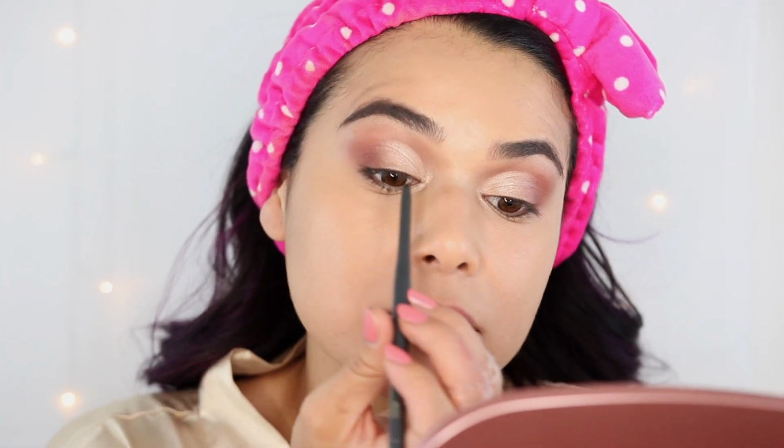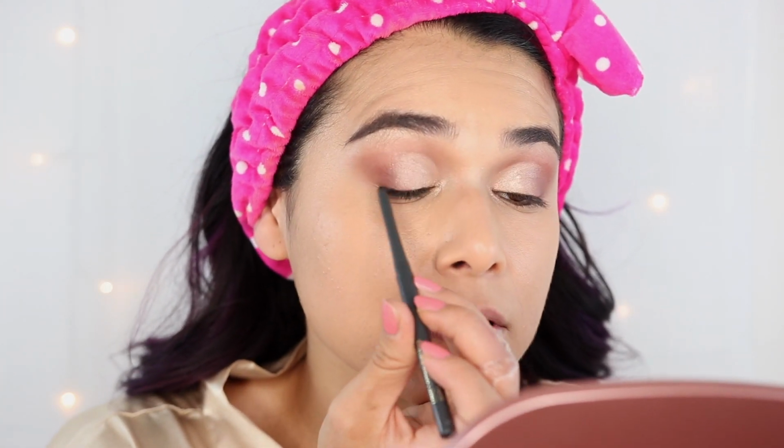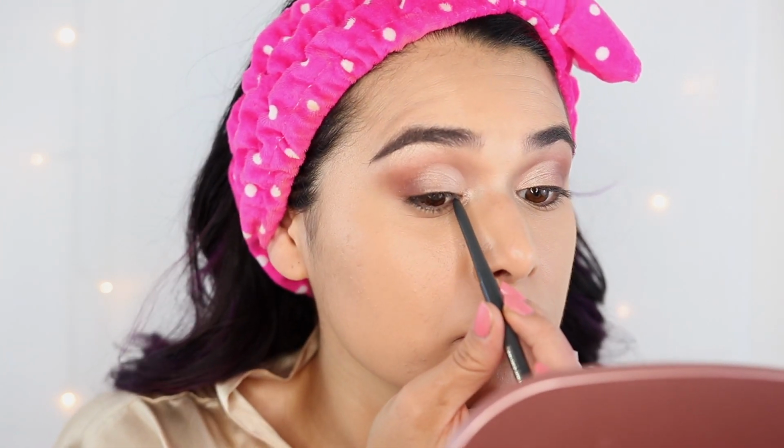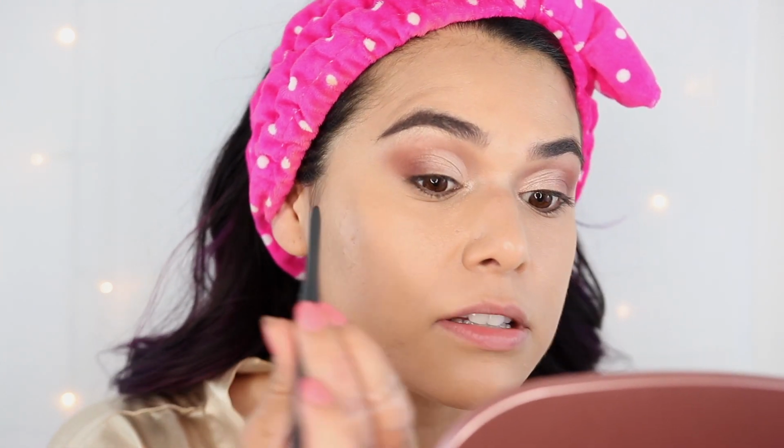So I'm gonna be using this as a tight liner for my upper waterline. This is like the perfect tight liner because of how small it is. Really easy to get in under the lashes. And it's a nice rich black.